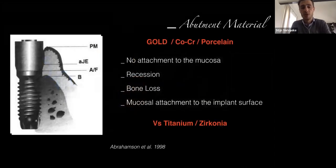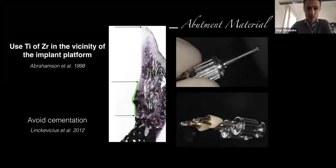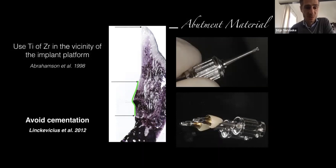There are only two biocompatible materials available that we can use for abutments, and this is titanium and zirconia. On gold, cobalt chrome, or porcelain, we don't get attachment of the mucosa. This will cause bone loss, recession, and you will end up with mucosal attachment on the implant surface, causing bone loss, which will result in exposure of the moderately rough implant surface towards the oral cavity. You will get contamination of the surface, and your implant is at risk of developing periimplantitis. So always use titanium or zirconia in the vicinity of the implant platform. This is one important point.